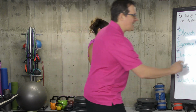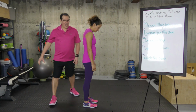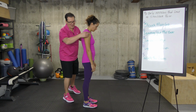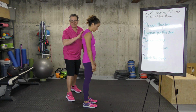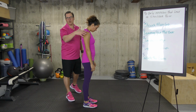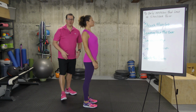Now you're looking at the second one. This one is ignoring your mid-back. This kind of builds on the slouch monster. So you're rounded through the shoulders, and you tend to lose movement in that mid-back area. And when that happens, that puts more stress on the shoulder and leads to shoulder irritation, pain, and maybe even a full-blown injury.